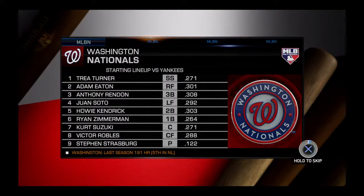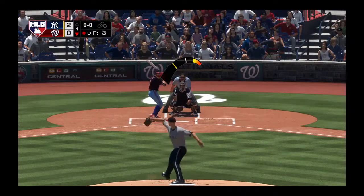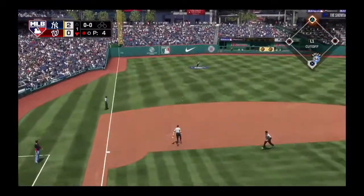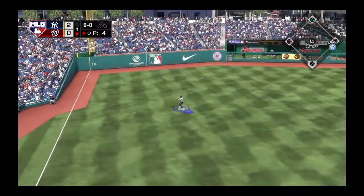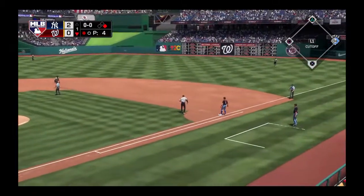Well, Matt, this lineup finds themselves down 2 runs. Nothing crazy. Everyone relax. Stay within the game plan. Find a way to execute and get 1 run on the board and get back in this. And a base hit as that's into left, and they've got themselves a base runner. Sometimes you got to tip your cap.